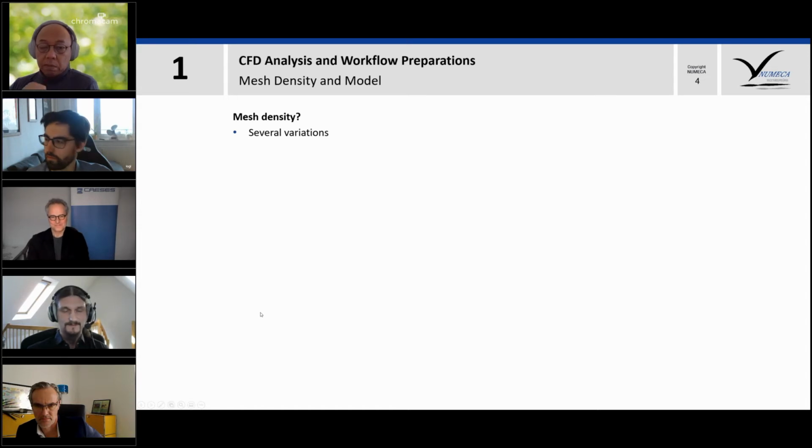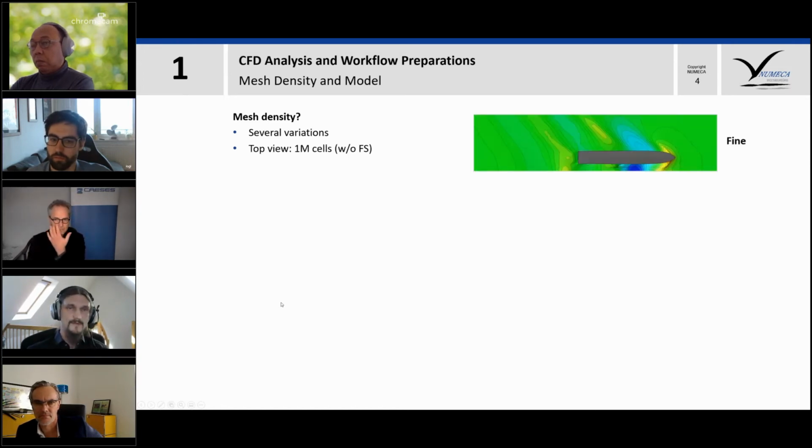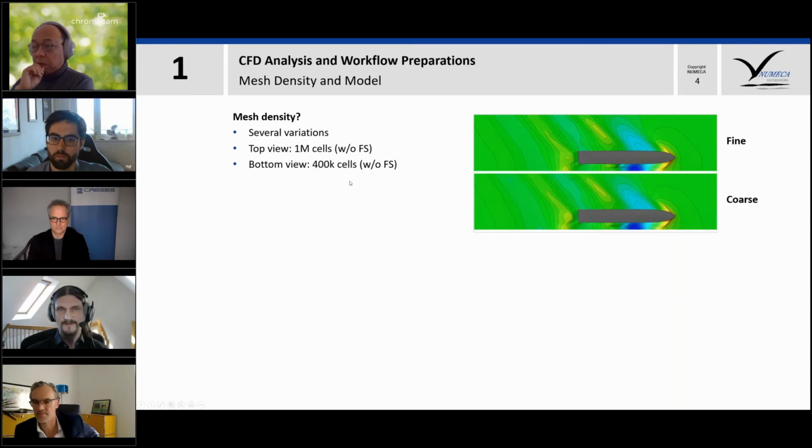Another thing to investigate always is grid independency, mesh density. We did a few variations on the mesh size. You can see here a mirror plane simulation on a 1 million cells mesh with a high Reynolds wall modeling. This is without the free surface, and here a comparison to a 400K cells mesh, and you see actually the difference in wave pattern is very, very small.